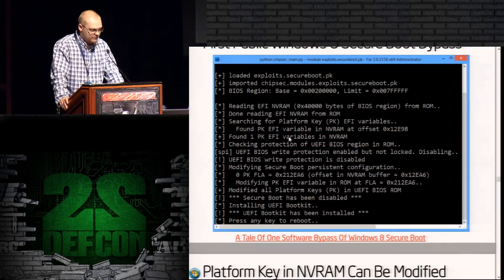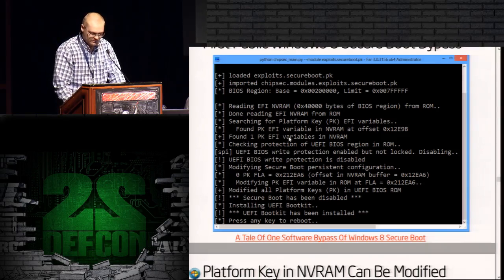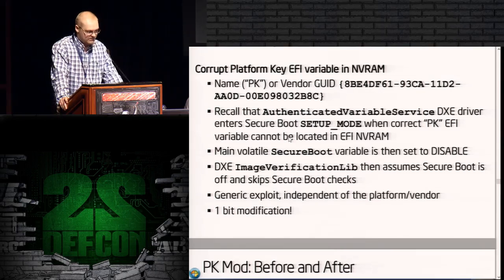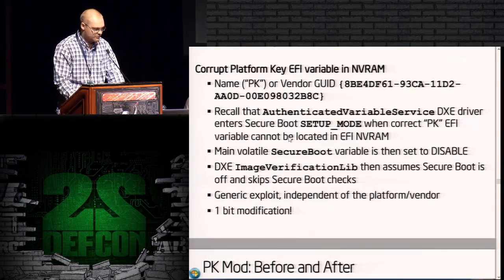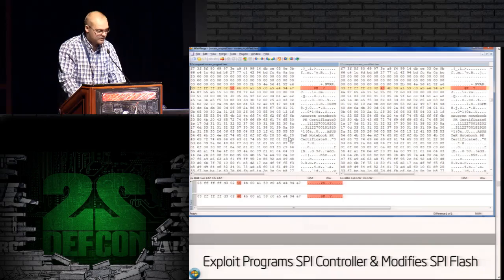Based on this, we created our first exploit for secure boot bypass. For this exploit, you need a vulnerability in the write protect mechanism in the BIOS. As a regular UEFI variable, the platform key has a name, GUID, and a body. If you corrupt the name of this variable, then the BIOS doesn't find it and assumes secure boot is disabled, so we bypass secure boot. As you can see in this slide, on the left-hand side we have the original dump of the SPI Flash platform key, and on the right-hand side our modification where we corrupt the platform key.